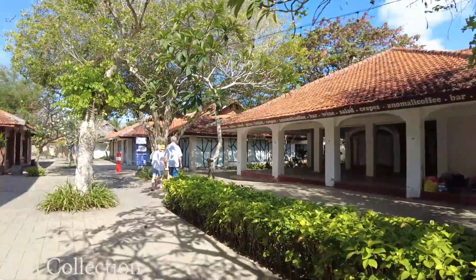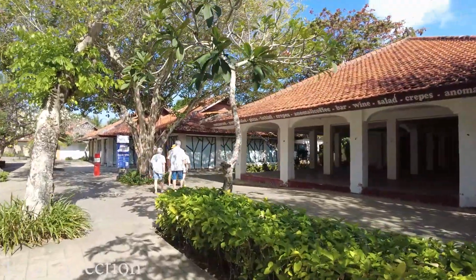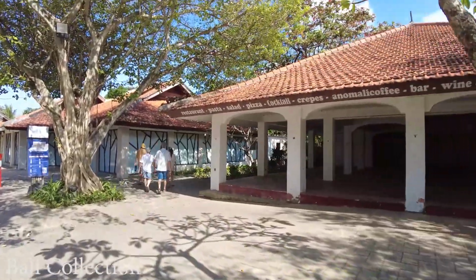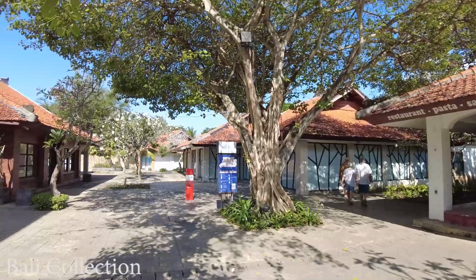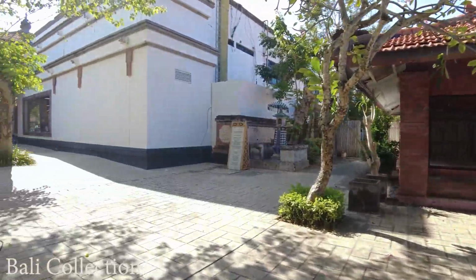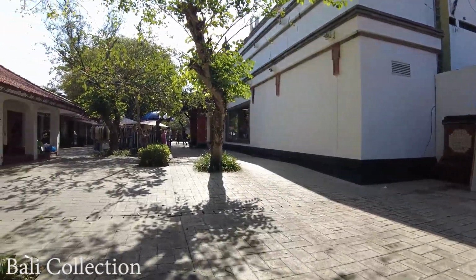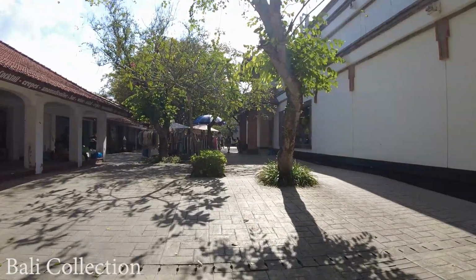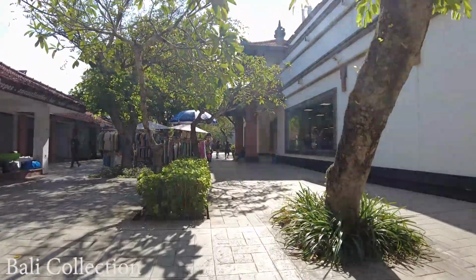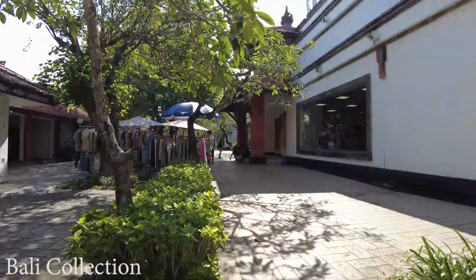Okay, so I think this is all about the Bali Collection and this area. Most of the things are still closed, like here, right there, and in the front also. Everything is still closed in this area, guys. So, what do you think about this Bali Collection, guys? Would you like to come here maybe to have your lunch or dinner or to do some shopping?